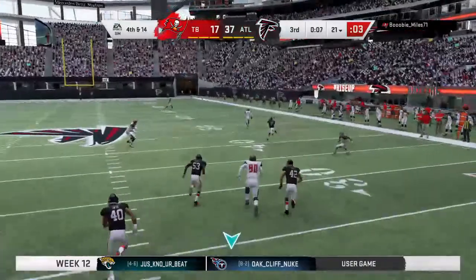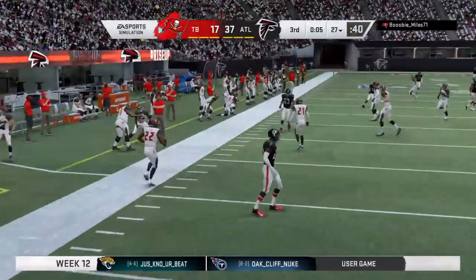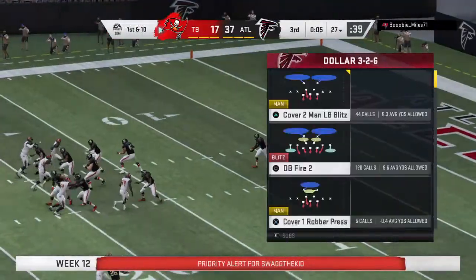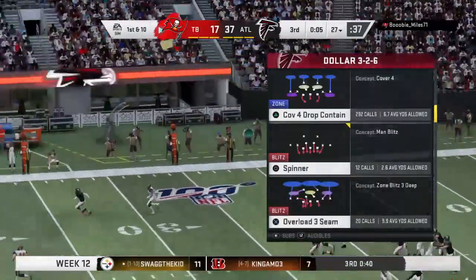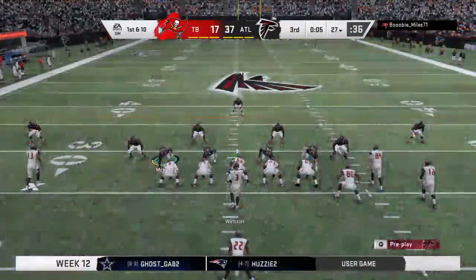Averaging over 50 yards a punt so far as this one's away. Fielded at about the 28. A field flipper there, a 47-yard punt coupled with a loss on the return. And the offense will take over with a new set of downs.